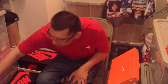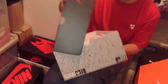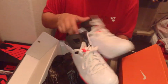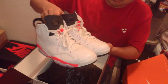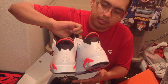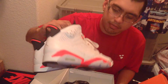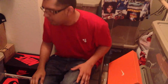Next up, got a newer release, the infrared 6s. Some of y'all might already have seen me wearing them. I decided to break them out sometime during the week, but I picked these up from a good friend of mine, Jarrell. He was getting rid of some stuff, and I decided to pick these up. I had the Toro infrareds, the infrared 23 6s, I think they call them now, but I just wanted these nice pink looking infrared ones. Pretty nice shoe, gave me a pretty good price. Went in and got them.